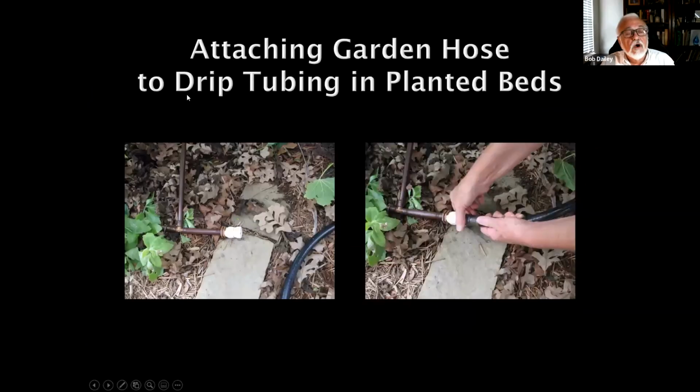here's attaching a garden hose to drip tubing in planted beds. So here I have a drip system right here, and I have a hose connector right here. I brought my hose over, connected it to the system, turned the hose on, and bingo. Now for this hose, on the other side of the hose, I have the pressure reducer and the backflow preventer and all those things where the hose connects to the hose bib at the house.